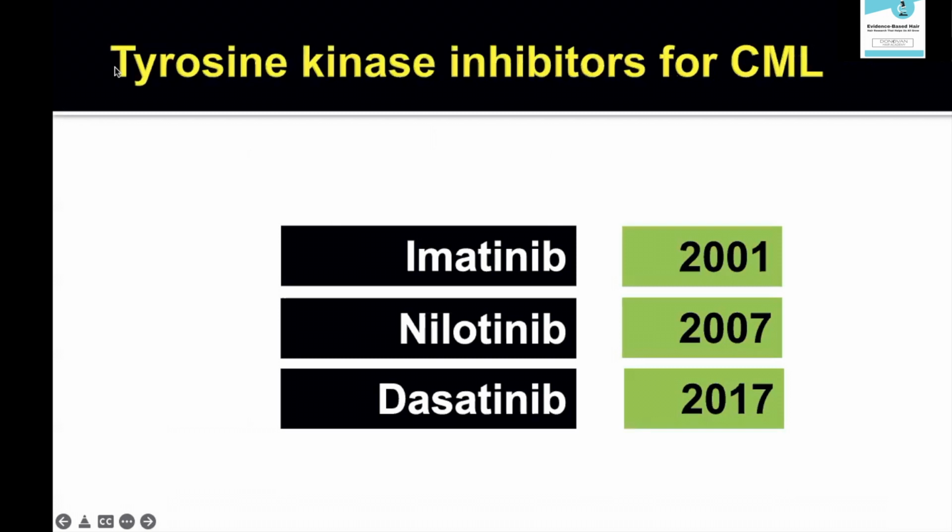And imatinib, or Gleevec, was FDA approved in 2001 and revolutionized the treatment for CML, dramatically changed survival, dramatically changed people's lives. Nilotinib was approved in 2007, and dasatinib was approved in 2017. Nilotinib and dasatinib are 20 to 30 times more potent than imatinib, and they not only block BCR-ABL, but they block other enzymes and signaling pathways, including platelet-derived growth factor signaling and c-KIT. And so this may be important. They're blocking other pathways, and this may predispose to some of the issues that we see, including the rare side effect of lichen planopilaris.